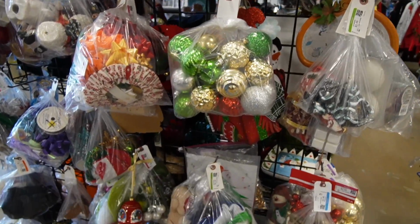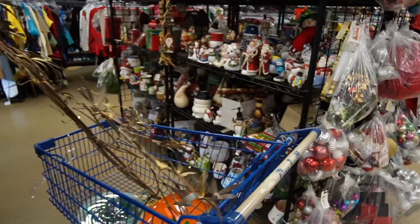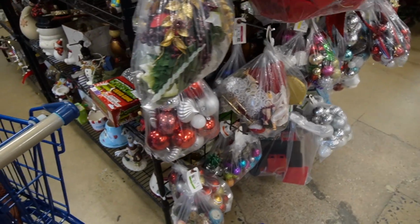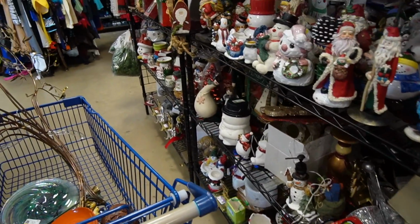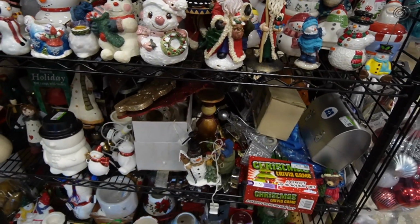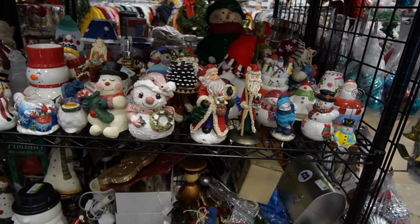Okay, well, I wanted to do another peek at the Christmas before we get out of here. A little bit more thorough look. They've got so many baggies here that it's a little bit overwhelming. But there are also shelves. So let's check out what we have on the shelves. And the shelves are really deep too, so it's a little bit overwhelming. It's a lot to see.